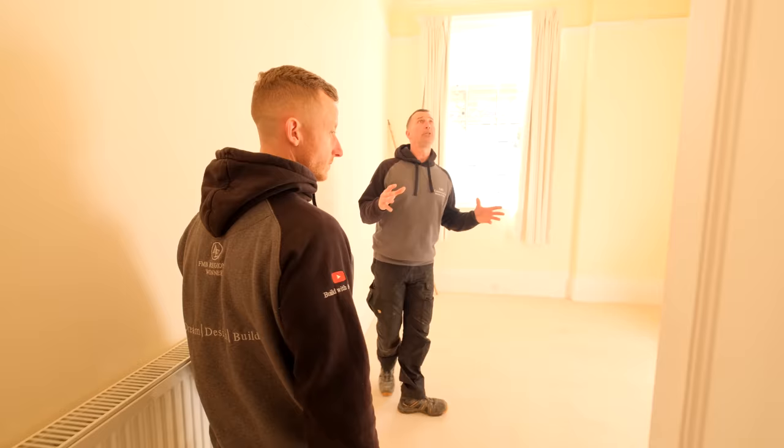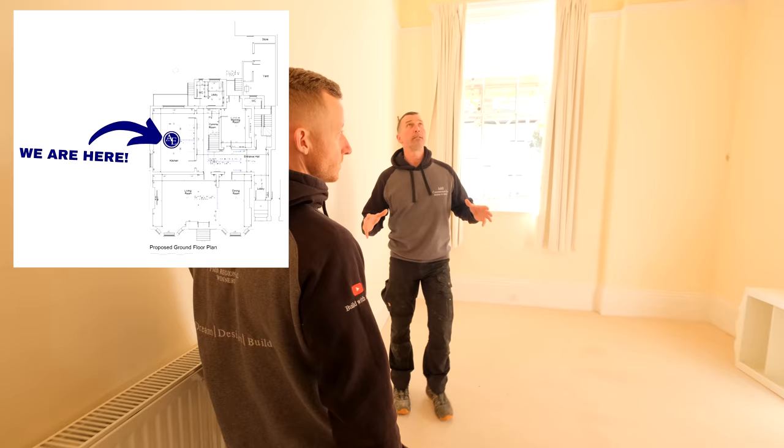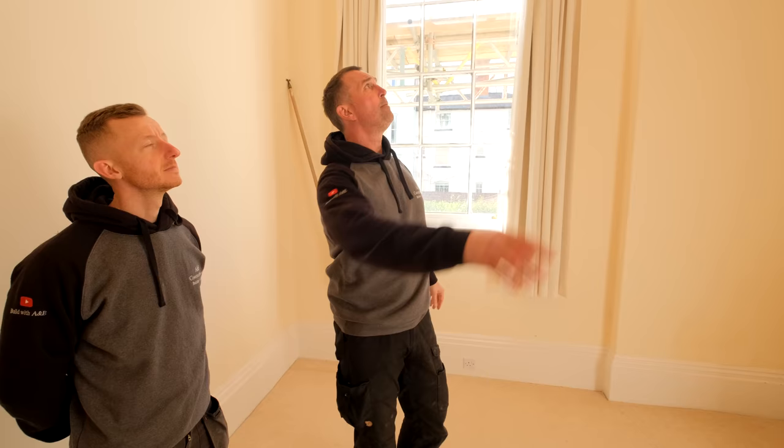Okay. Yeah. The kitchen area itself is made up of two rooms. So this is one room, and then we have another room next door. Because of this amazing, beautiful cornice detail again, what's going to happen? We're going to leave this picture rail detail up, going all the way around here like this, John. Yeah.